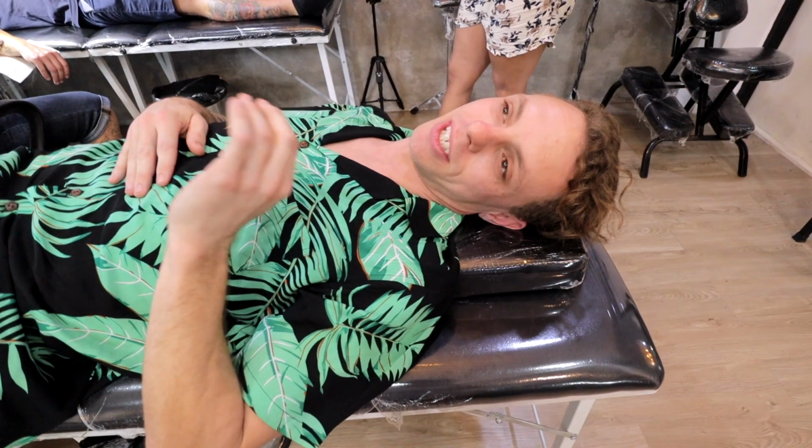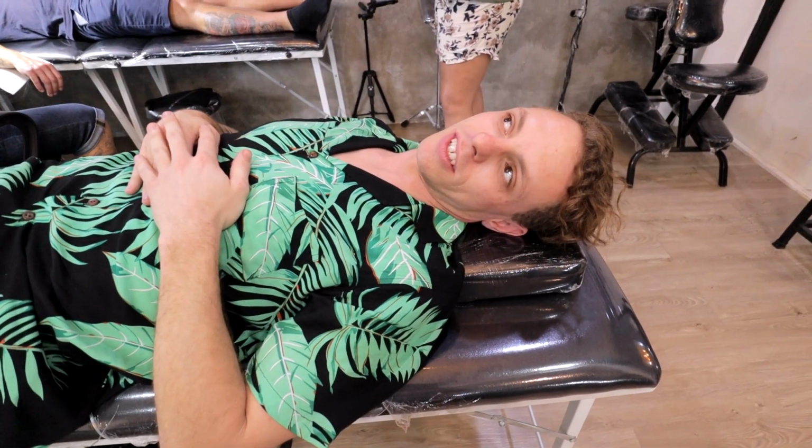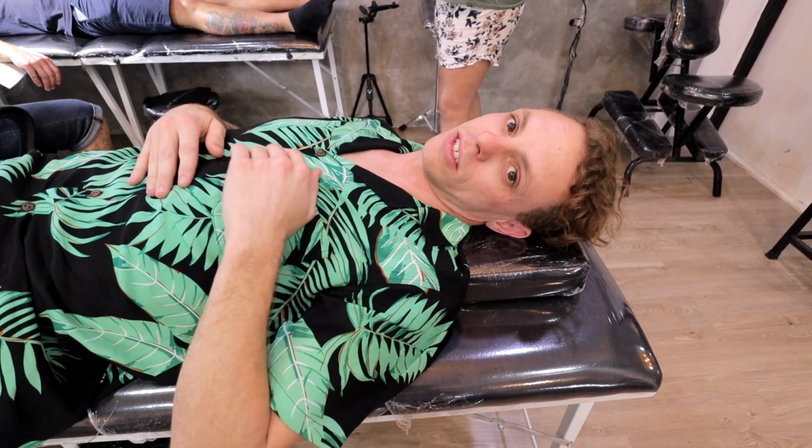Similar to the machine, but less painful. So yeah, it doesn't feel as scratchy as a machine tattoo. It feels more like just poking.